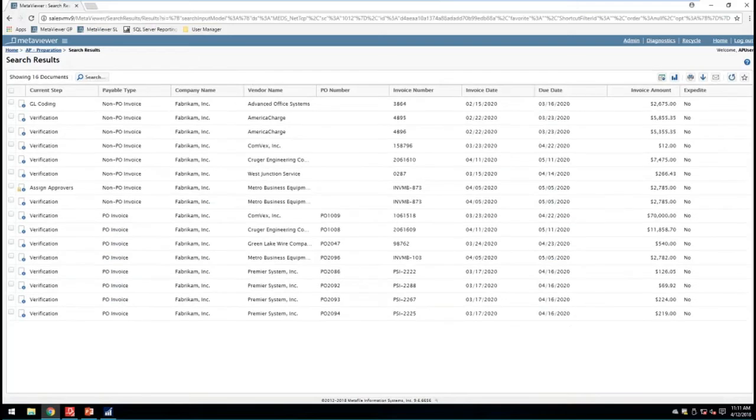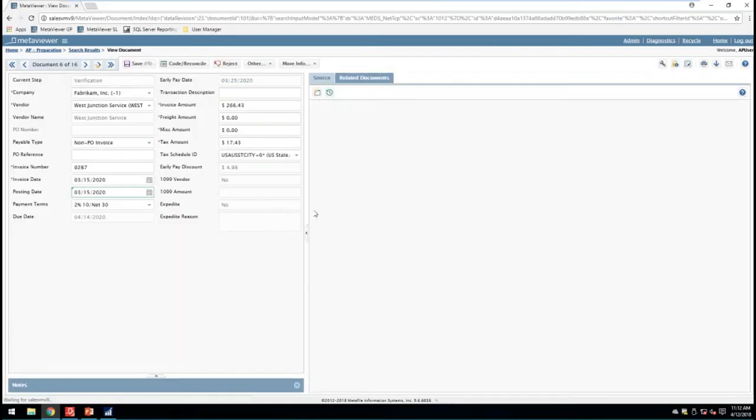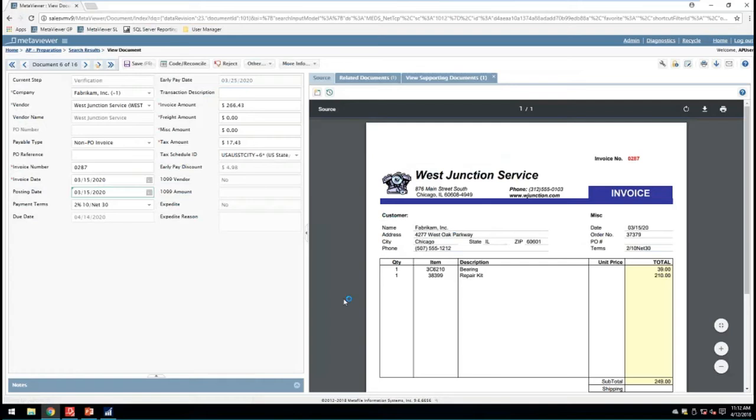All right, so if we bring up another example here, let's look at this document right here. I'm looking at a document, and I actually have some tight integration with those other systems. So in this particular case, when I notice that it's for West Junction as the vendor, it goes out and gets back things from the vendor records in the financial systems like payment terms, for example. It pulls that information back.